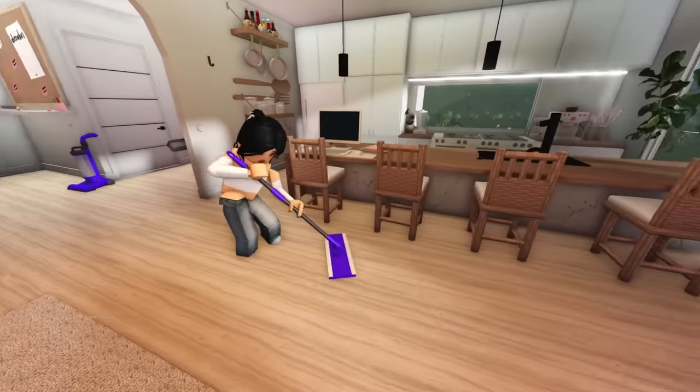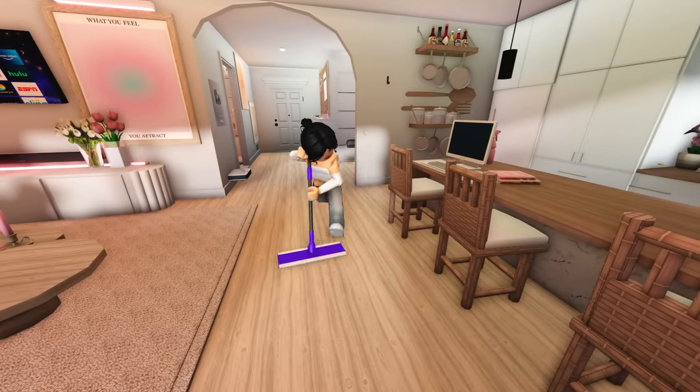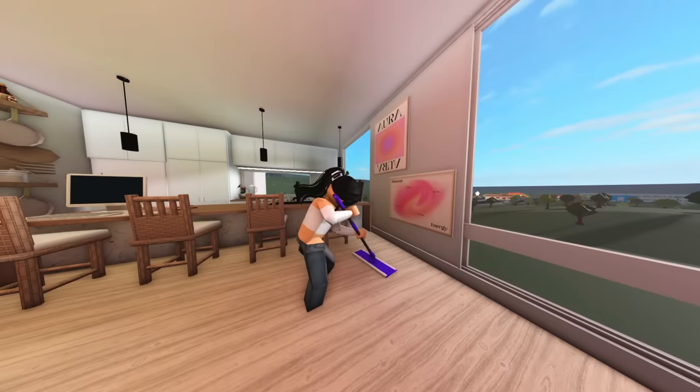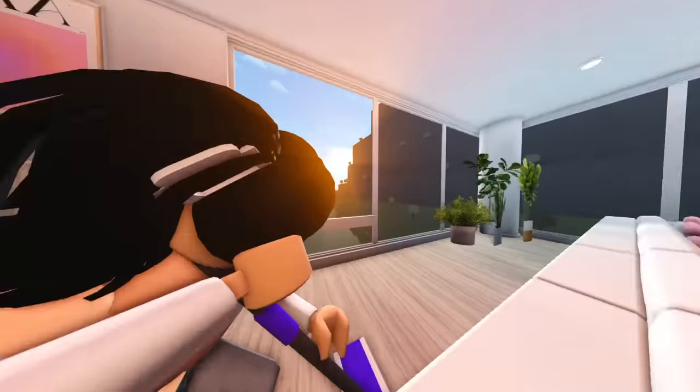It's so smooth. Oh my gosh, this is so much easier to do. Wow, it's literally cleaning my floors amazing. All that dirt, oh my gosh, literally all the dirt of the wood floors is coming off. Wow, I didn't know there was this much dirt.